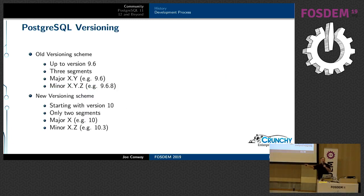How many people here are familiar with how Postgres does the versioning and the change recently? Not too many. So this could be something that would be confusing. Up until version 9.6, Postgres used a three-segment release version. So in 9.6.8, 9.6 is actually the major version portion, and the .8 indicates a bug fix release.